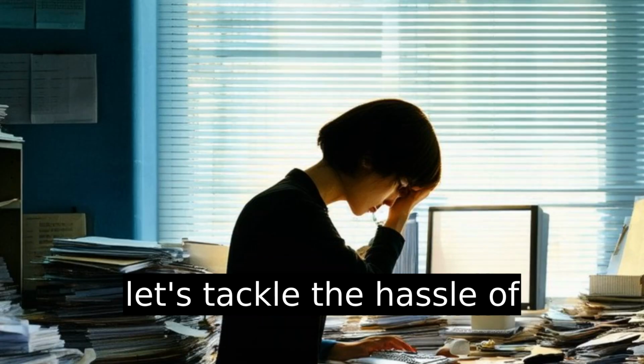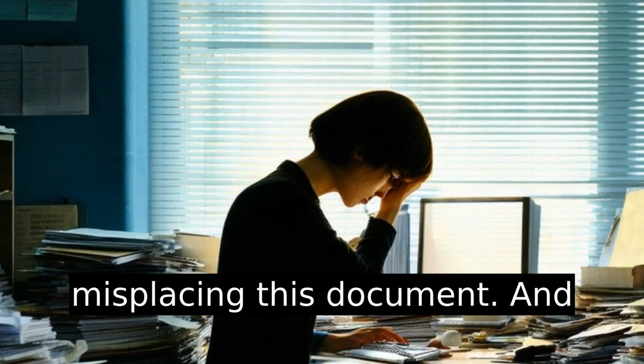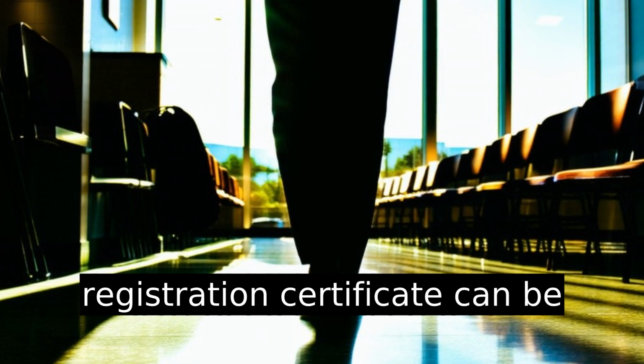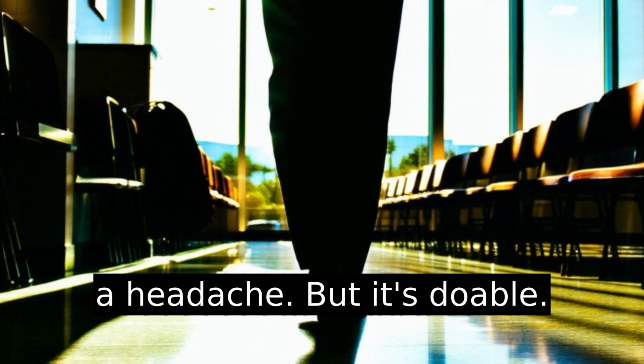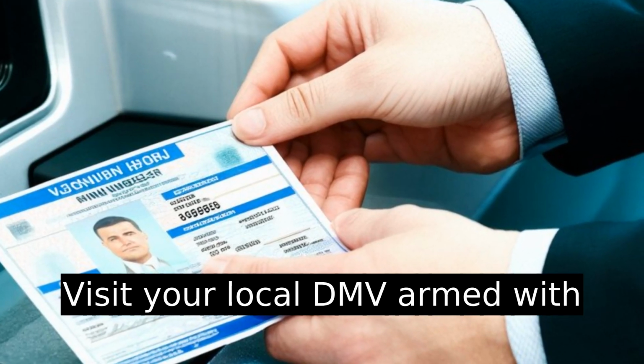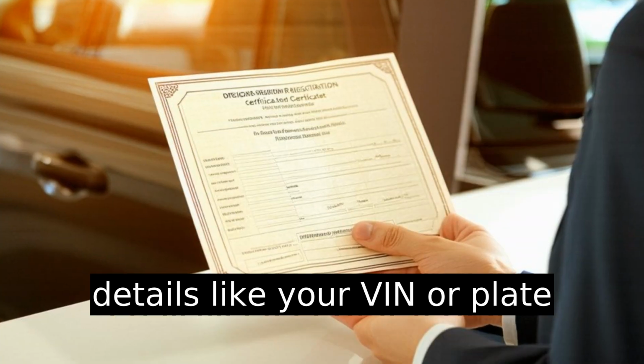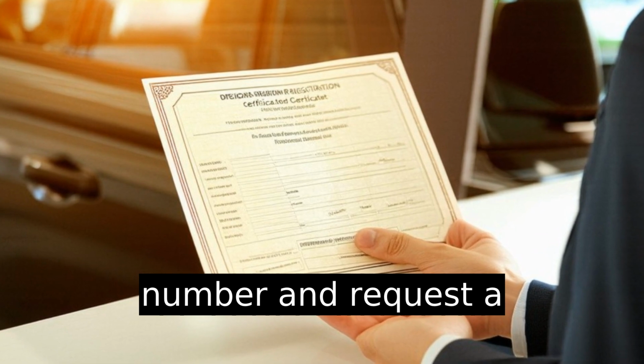Now let's tackle the hassle of misplacing this document. Replacing a lost registration certificate can be a headache, but it's doable. Visit your local DMV armed with personal identification and details like your VIN or plate number and request a replacement.